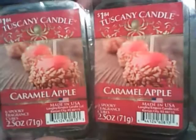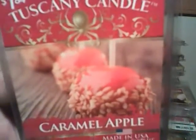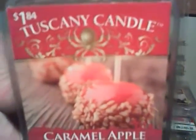And then we have some more Tuscany Halloween melts here. I got 2 caramel apples. Love this scent a lot, actually. It's a super, super sweet candy kind of scent, kind of like a candy coating and then a red juicy apple.